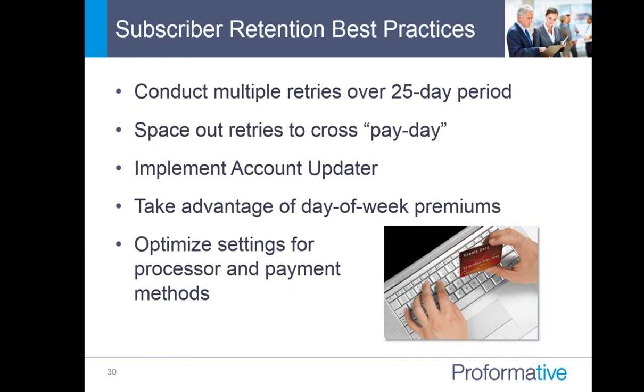Day of week premiums. One of the things that we see is that, given the way that folks get paid, different subscription businesses will see a boost on particular days of the week. We do a lot of data analysis for our clients and see that certain business types, certain demographic groups, you will see more favorable returns on, say, a Friday, Saturday, or Sunday. And if I got paid on Friday, there's a good chance that I went out and drank most of my paycheck, and so by the time that Wednesday rolls around, there's no money left in the bank to pay my credit card bill. So taking advantage of those kinds of capabilities and having the infrastructure in place to do it is an important way to maximize your return.